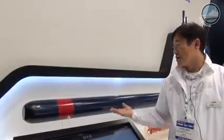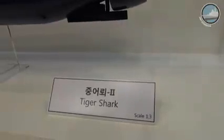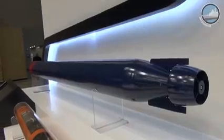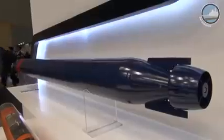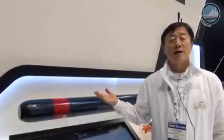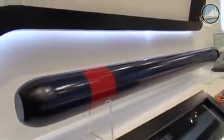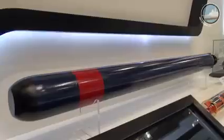We are showing here the wire-guided heavyweight torpedo. Actually, this wire-guided heavyweight torpedo is under development. This is the first time to display on this exhibition. In certain cases it's going to replace the existing Wire Shark, but I believe they're going to use them mixed together as a fire-and-forget and wire-guided solution.